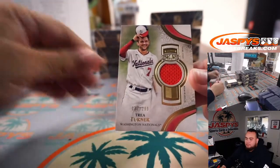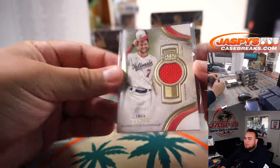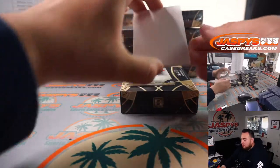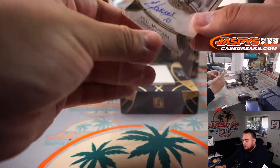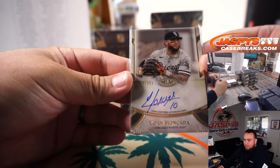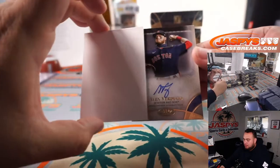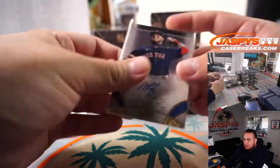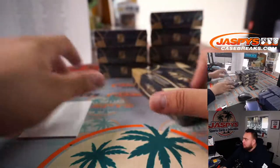Trea Turner /299. We got Yoan Moncada /300, Chicago White Sox. Raymond. And Alex Verdugo /300 for the Boston Red Sox. White Sox and Red Sox. Howard with that one.